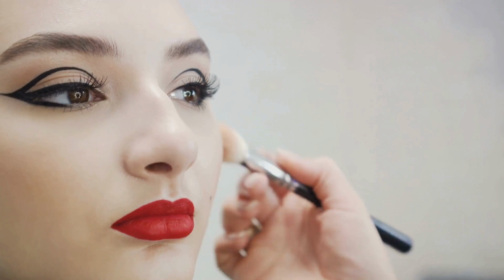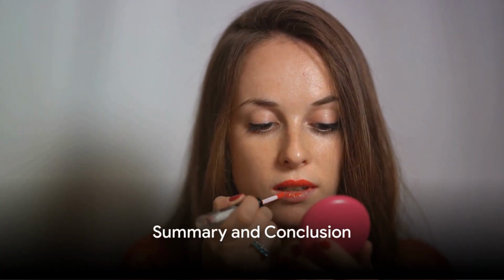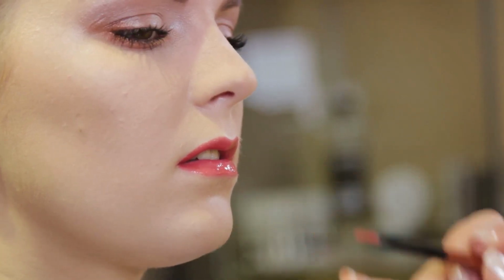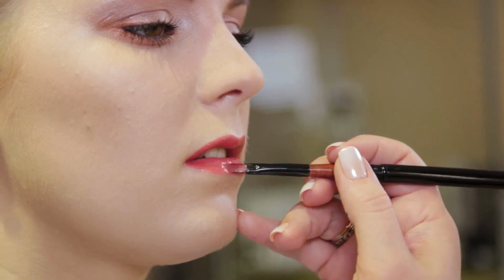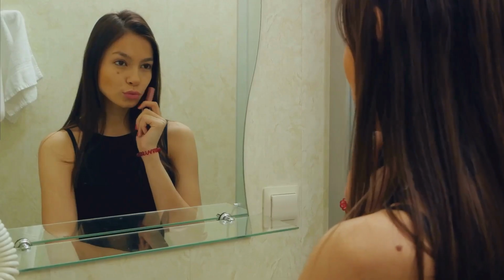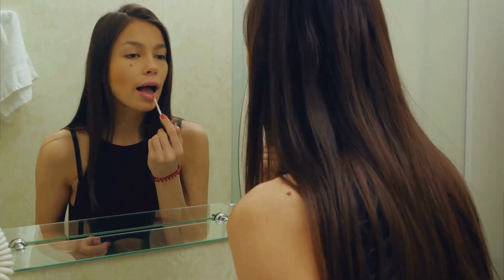And there you have it, a guide to perfect lipstick application. So, to quickly recap what we've covered today, we've navigated the art of choosing the right lipstick, prepping your lips, and applying lipstick like a pro. We've also explored how to pair lipstick with other makeup. With these tips and techniques, you're now ready to take on the world with your perfect lipstick application.